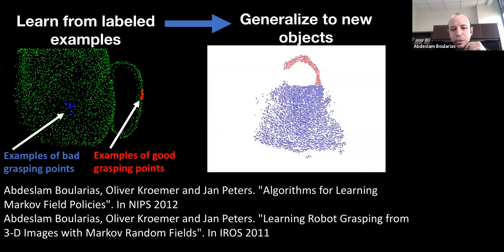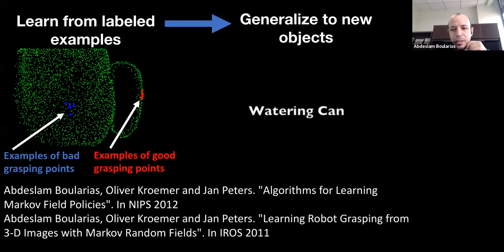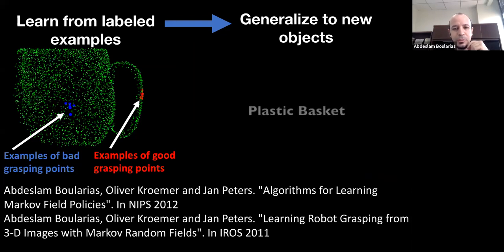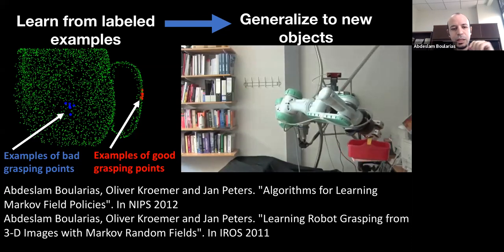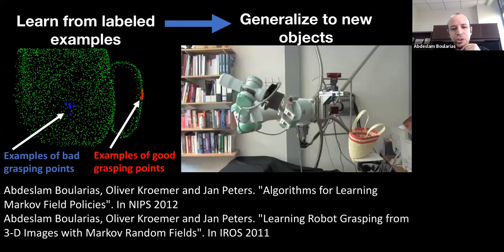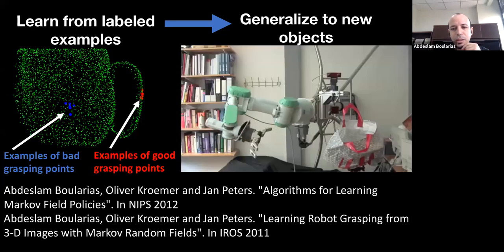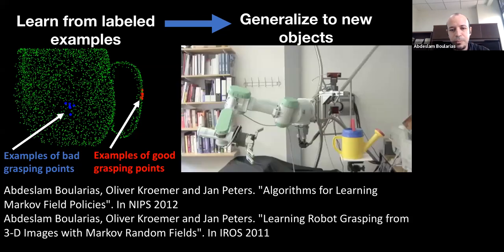I'm going to start with the very first work that I did for robotic manipulation. That was a while ago at Max Planck Institute. What we are trying to do here is to teach a robot to pick up objects. We take 3D models and label certain regions where you can grasp them, and we also provide the rotation of the hand. We provide other examples where it's not good to grasp. Then we use computer vision techniques, so we can use neural networks or Markov random fields. You can then generalize to entirely new objects, as you can see on the right side, and the robot will figure out how to grasp them.